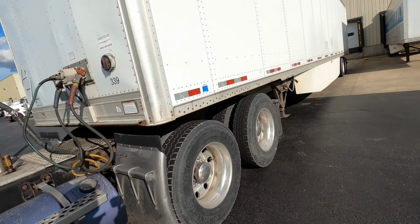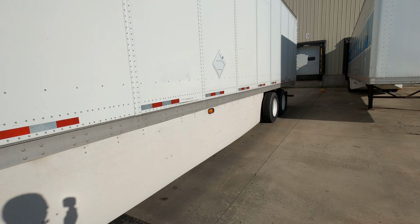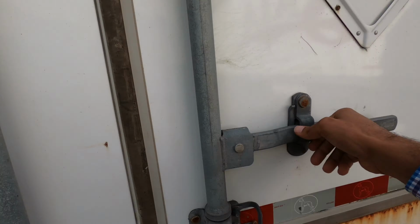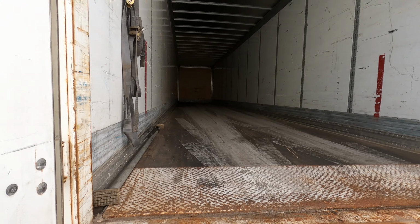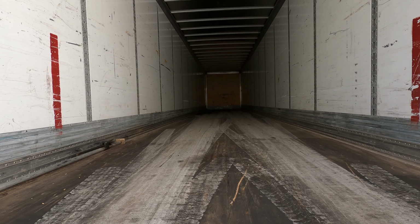All right guys, I'm here. I gotta get my doors open. Backed in blind side. Not too bad. Just a 53-foot, 102 wide dry box.